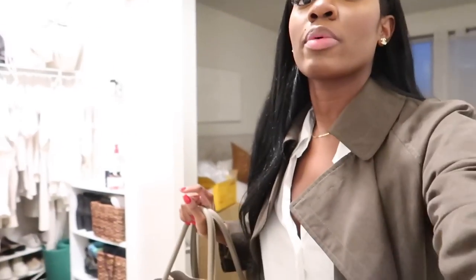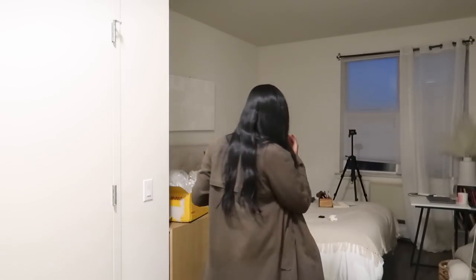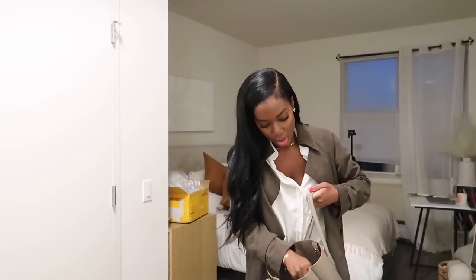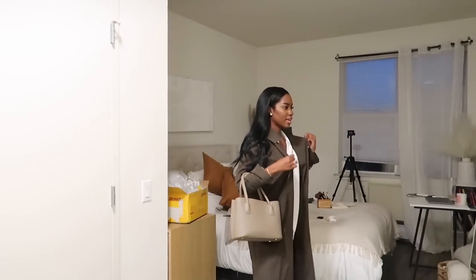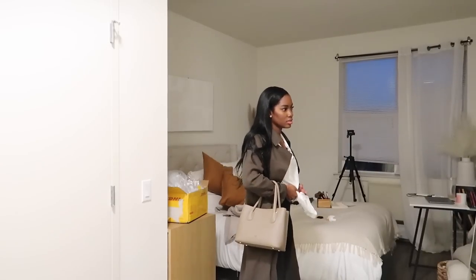I'm gonna be bringing my Angela Roy bag. This is what it looks like. Let me close this for you guys so you can clearly see. My phone is charged enough. Yeah, it's fine, it's charged. Have my ID, vaccination card. Have my face mask in my bag.